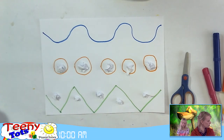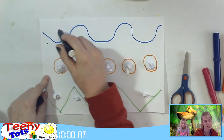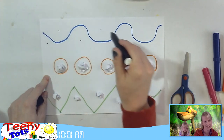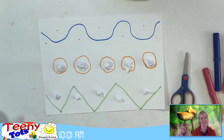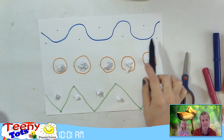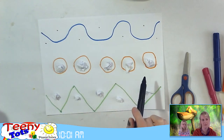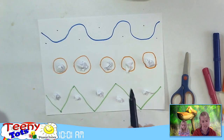Okay, do you have another color now? I want to use a black. Let's see if my black's working. Okay, now I want you to put a dot here. Dot, dot, dot, dot, dot, dot, dot. Okay, look, it looks like a little mountain, a little hill, a small one. Okay, and those can be our bubbles maybe. And those are the big sharp mountains.